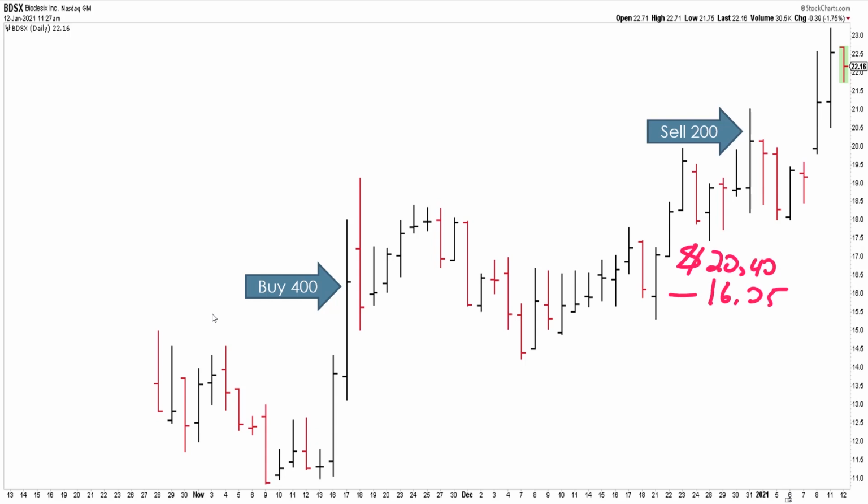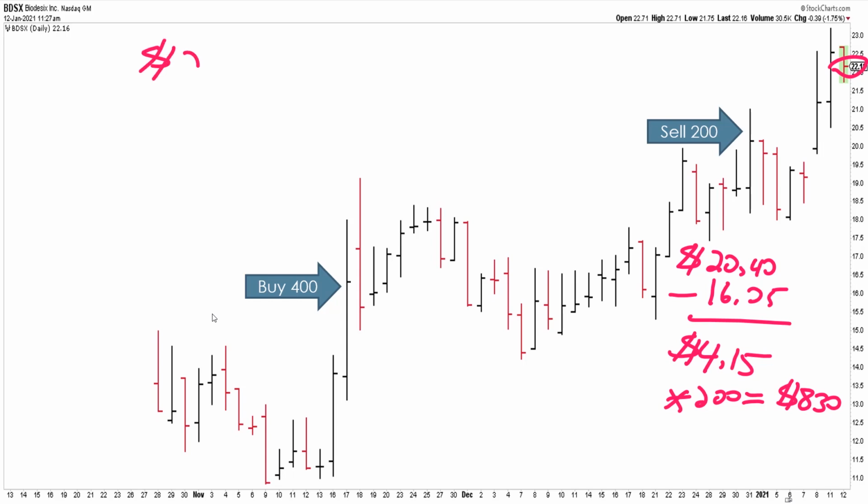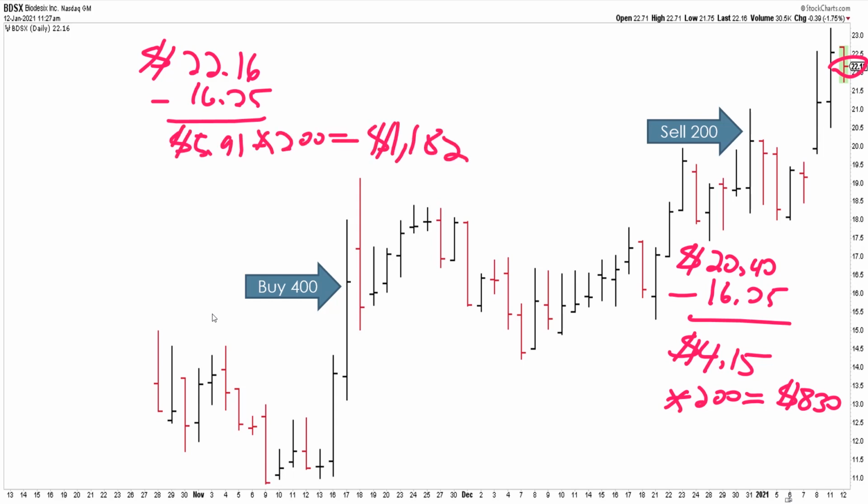So if we did the math on the initial exit, that's $4.15 times 200 shares equals $830, which is close enough to the 1% or $1,000 we're trying to get to on the trade per 100K. Now, as you can see, so far so good, knock on wood. This trade is still open and still working at $22 and change. So we take that 22.16 minus 16.25, gives us $5.91 on 200 shares, and that's $1,182 on the remainder of the position. So you add all that up, and you're right at about 2% on the account, which is much better than the poke on the eye.